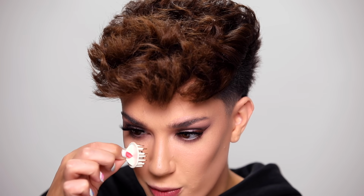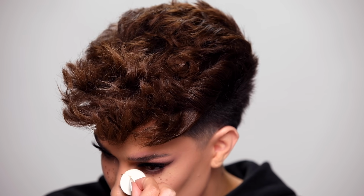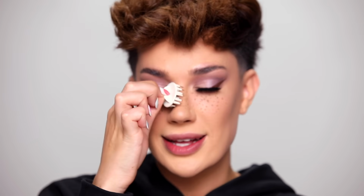The problem with this product is that the formula is so crazy and does not blend out at all. And this little plastic tab really hurts. It's literally like stabbing your face. The formula does not blend or sheer out either, which I feel like is really important with a fake freckle formula. This sucks. Thank you.